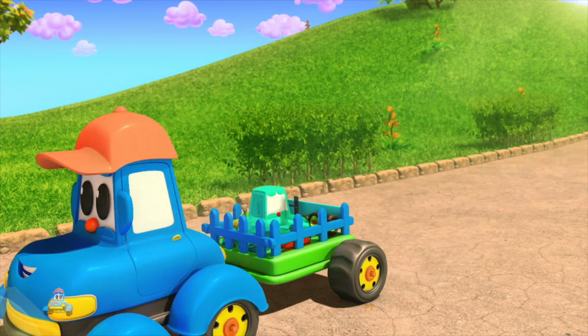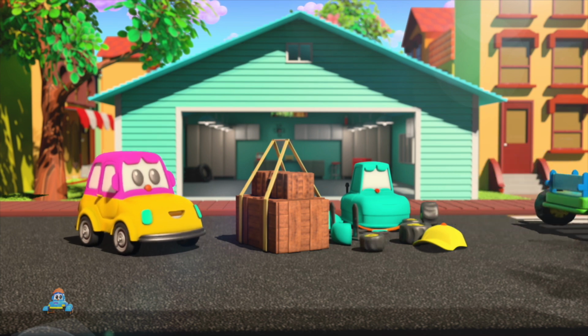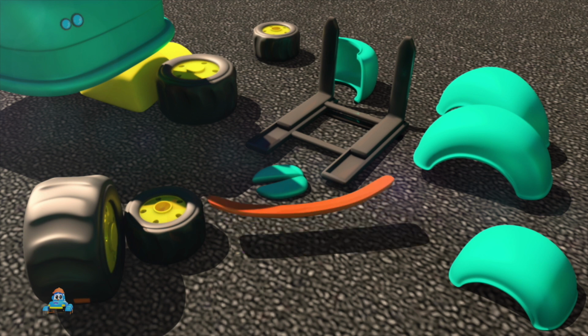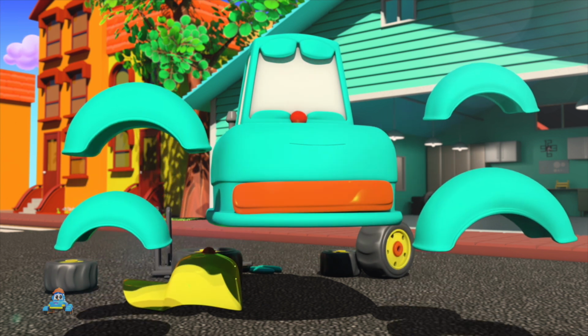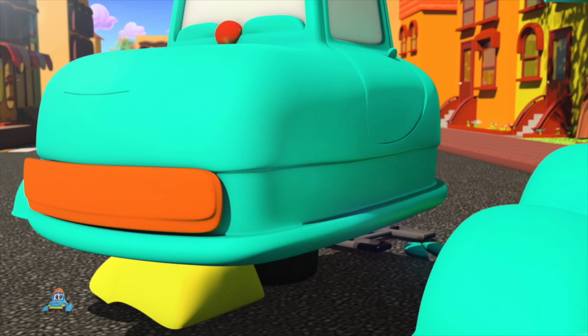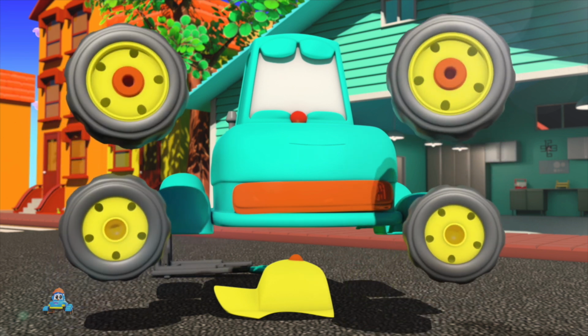Okay, so now we need to assemble Ray's. First, we start with the body. Then we put on the bumper. Very important in case you bump. Next, we have the wings. 2 of them go on one side and 2 of them go on the other side. And now we have the wheels. And 2 of those go on each side as well.